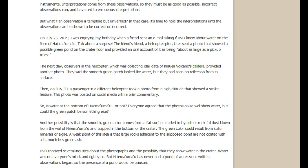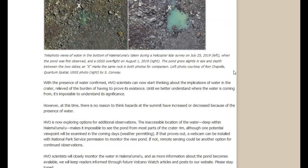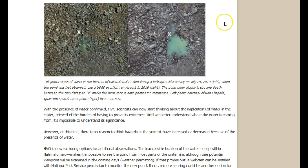Now, this is after that magnitude 3.0, which looked like an eruption signature, occurred. And I said it could be from magma encountering groundwater. Well, telephoto views of water in the bottom of Halemaumau were taken during a helicopter LIDAR survey on July 25th, 2019, when the pond was first observed. So this is about 2 days before that 3.0 occurred. So the pond pretty much started just a few days before that earthquake occurred that looked like an eruption.